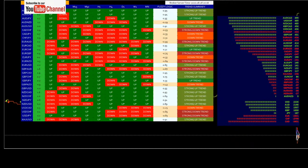Is it double top on GJ? What does that mean?